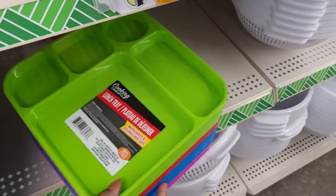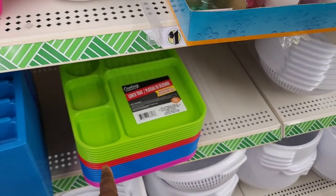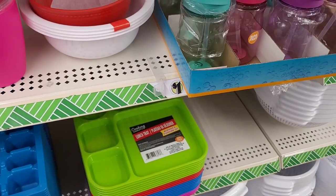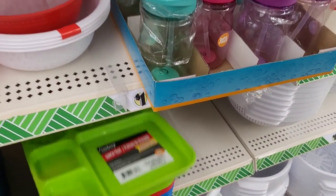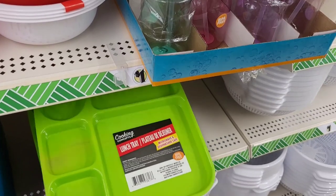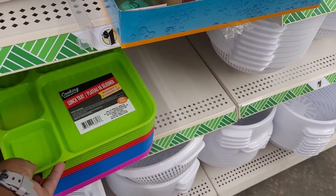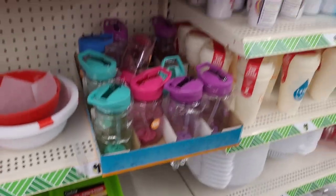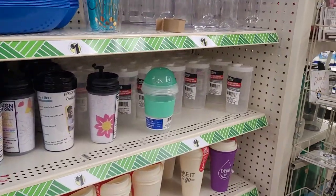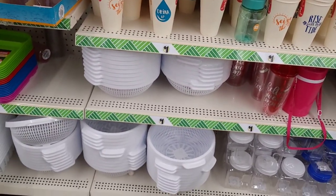These would be good to kind of teach your children if they're going into kindergarten or preschool how to hold their tray. These would be nice for that, you know, tray training, okay? So they can get used to holding their tray coming down the line, because I know a lot of children spill their tray before they even get down the line, honey. So yeah, those would make a good little practice.